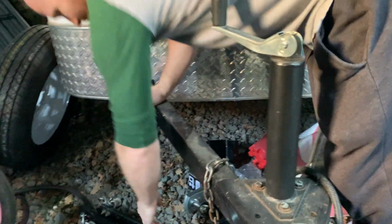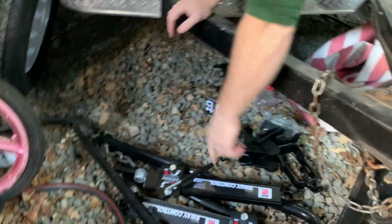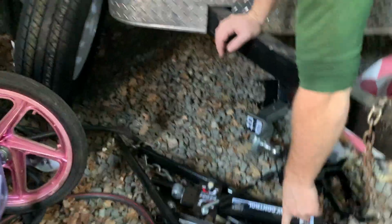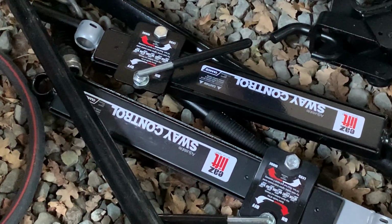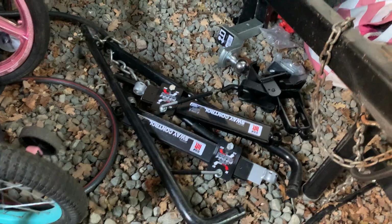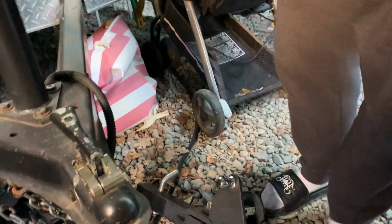And here's my jack system. You guys are going to love this. A nice co-worker of mine gave me the two bars for this and the jack. So all I had to do was purchase sway control. And if you're towing anything over 6,000 pounds, you want to go for two, which I did. Also at the front hitch, I actually made a third repair by installing two small ball hitches this size on the trailer, which we might run around that real quick before we go in. In fact, let's do that right now.